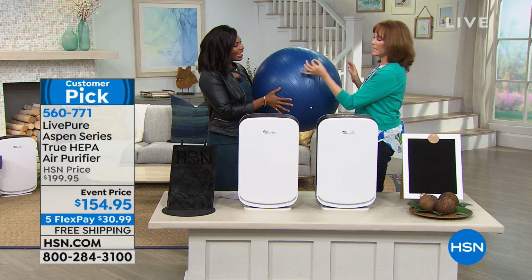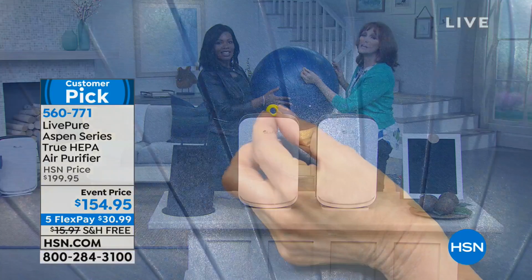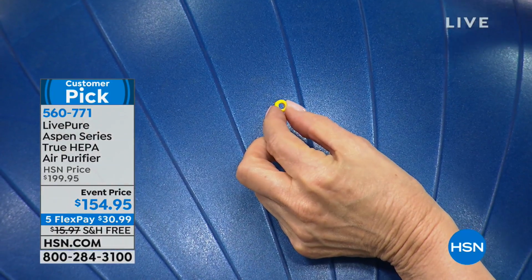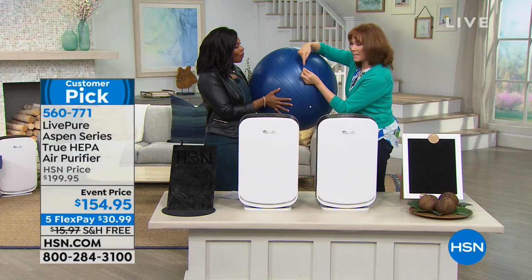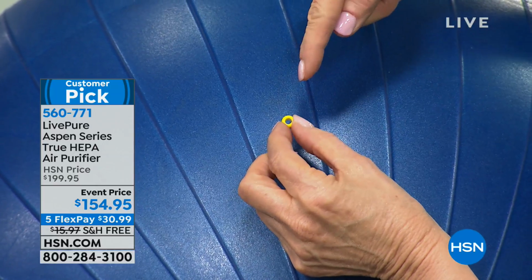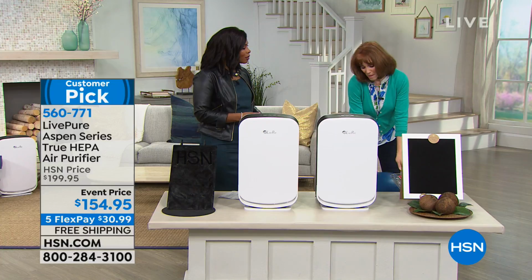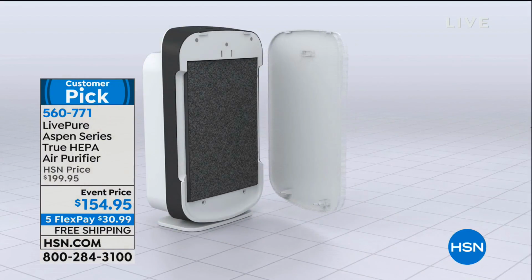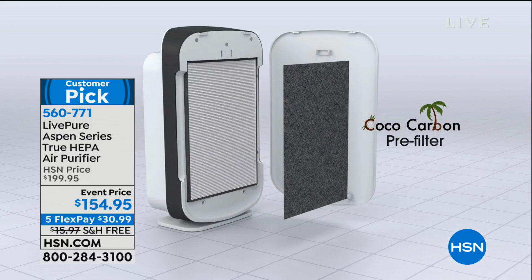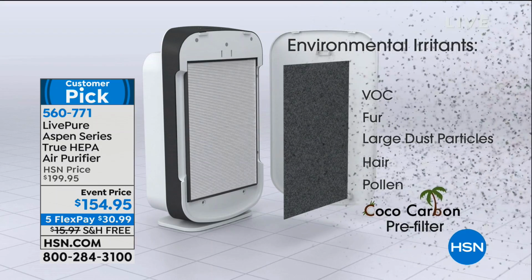Now look at this little tiny bead. Do you see this little tiny bead? Yes. That's 0.3 microns in comparison, thinking about this ball as being a single strand of hair. So this tiny 0.3 we're capturing in your air so that you breathe better, you feel better. You might have a child with allergies. Each one of my kids, 5 of them, have some sort of something. You want to put a purifier in your house to help everybody breathe better, to have cleaner air, to get rid of smells and VOCs.